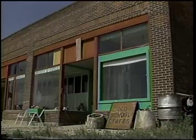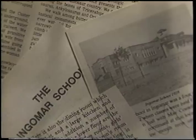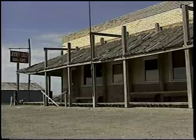Janet Micey resurrected the area's wool industry, opening a small sweater shop at the end of the boardwalk. She and other residents collected and published the town's history. People around here are very fond of this area. No crowds, no traffic. It's a very nice place to live. We hope that it will survive somehow.